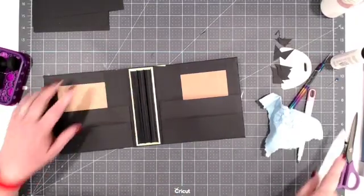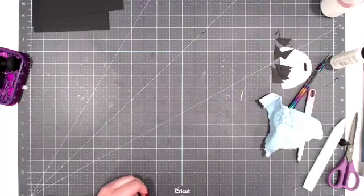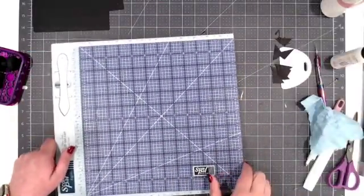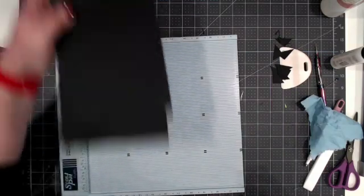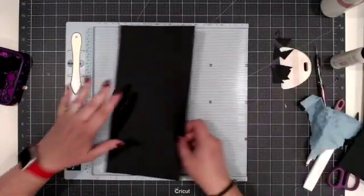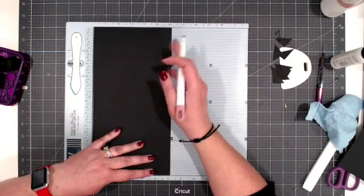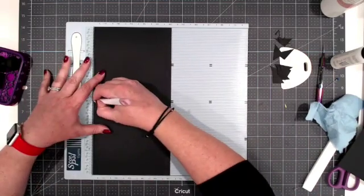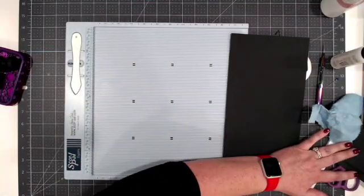Okay. There's our spine. Our pages are just going to be 4 pieces, 6 by 12. We're going to score them at 6 inches. And then they literally are just going to fold and go on the spine.